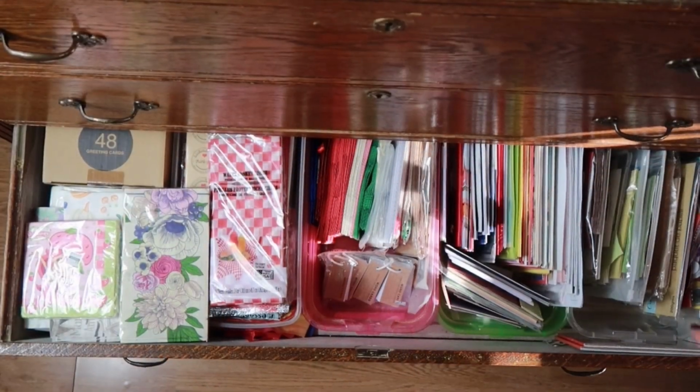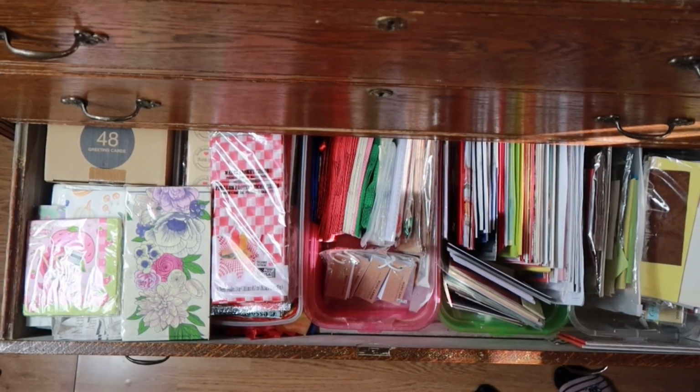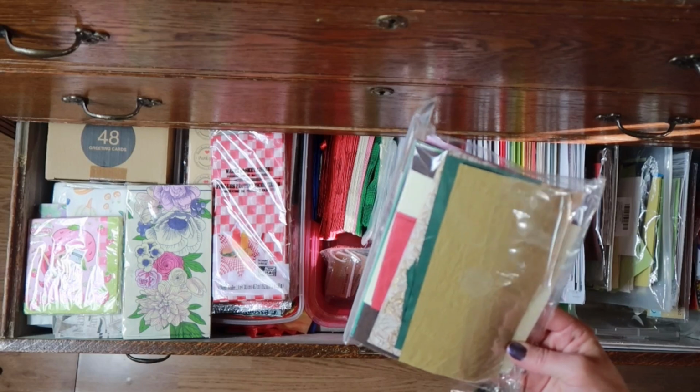In this drawer, I basically have all of the little paper packs from the Dollar Tree. And if you guys are just starting off with junk journaling, I would really suggest going and grabbing one of these little value packs.